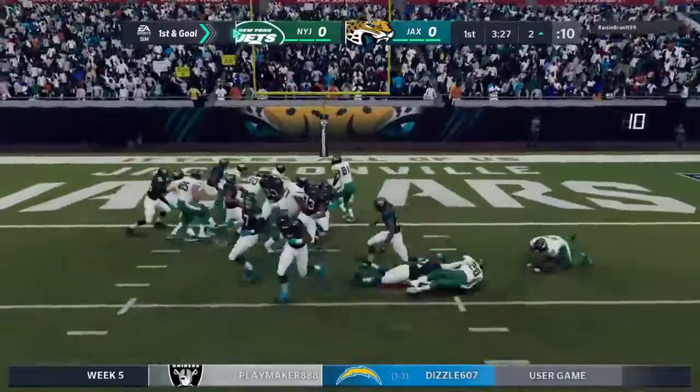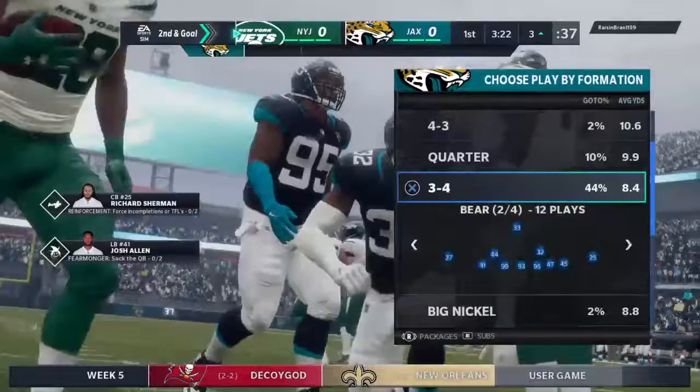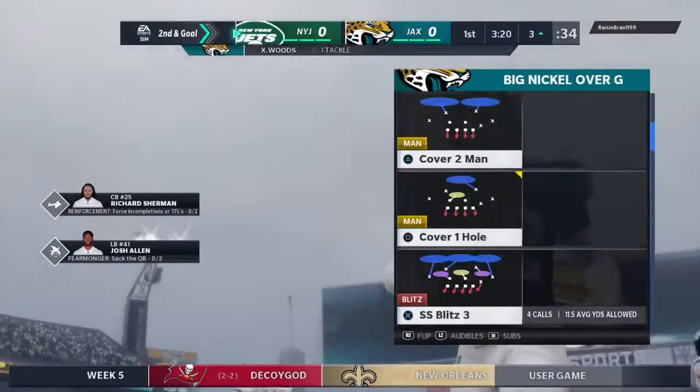They'll look to run with Taylor. And this will result in him losing yardage back to the 3. That's going to go as a loss of 2, and it'll be second down.